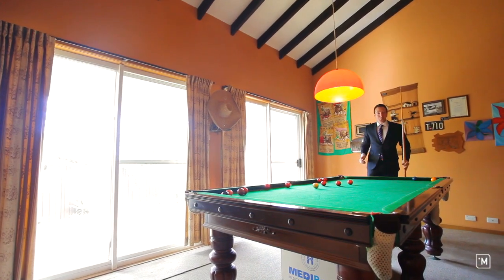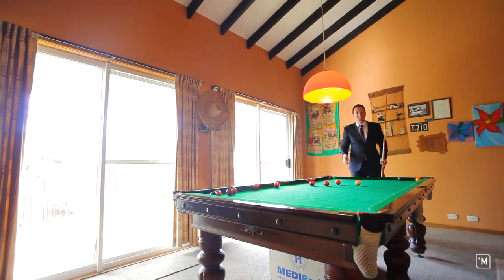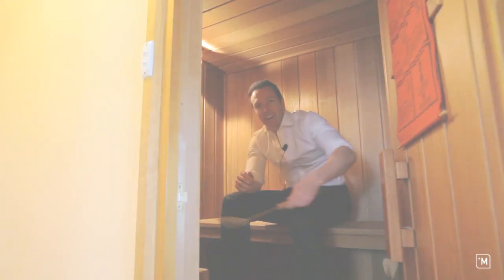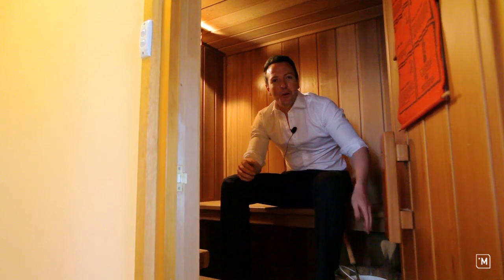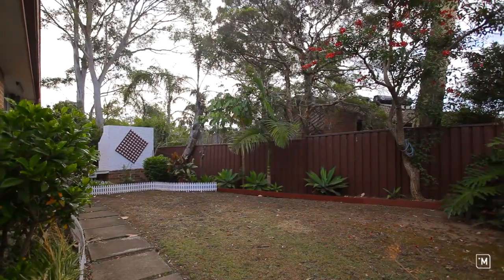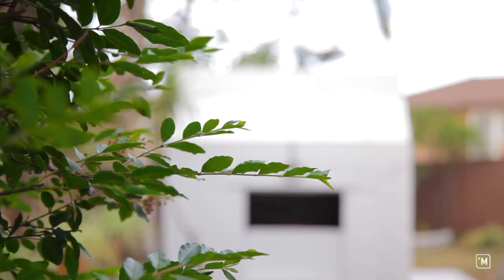Wow, that was impressive, but not nearly as impressive as this fantastic sun-filled family room or teenage retreat. And if billiards isn't your thing, why not sit back and relax in this amazing built-in sauna? And finally, you have this low-maintenance, north-facing backyard, complete with your own barbecue area.